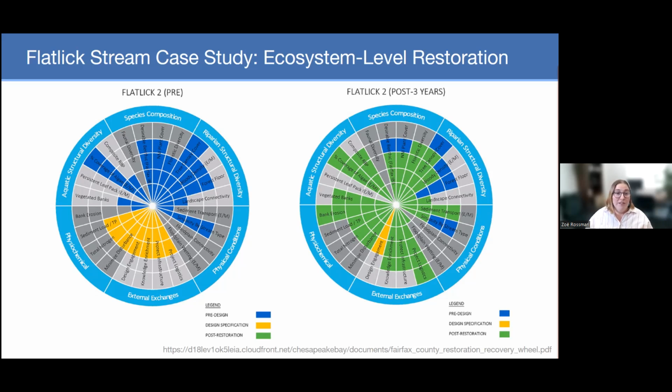As you can see, for many of the sub-attributes, there was an improvement for most of the metrics after 3 years. They do note that some metrics are slower to respond, and so they could expect to see an increase in certain areas when they monitor the site 10 years post-restoration as opposed to 3 years post-restoration, and those would be things like tree canopy. So this is something that is used over the life of the project. It's really useful in demonstrating continual progress or site regression, and can be used for many, many years post-restoration.